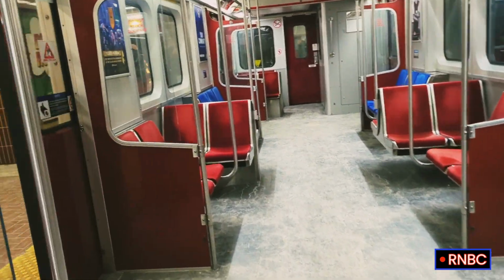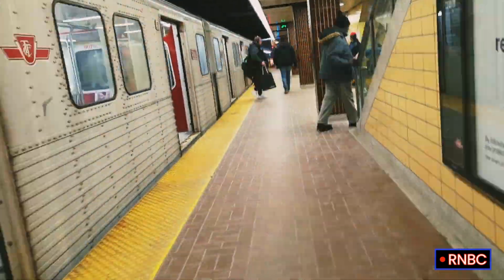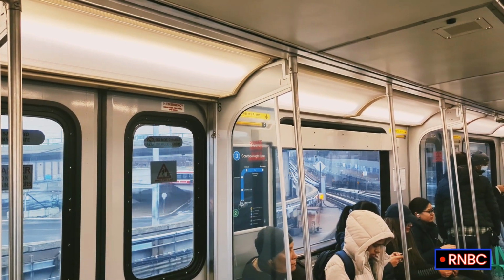Quick lovely look at the Line 2 train before we get home and head up to the Scarborough RT. I will say, this is one really long transfer. You take an escalator up to the bus section first before going up fully to the Scarborough RT area, which is of course elevated for most of its alignment.